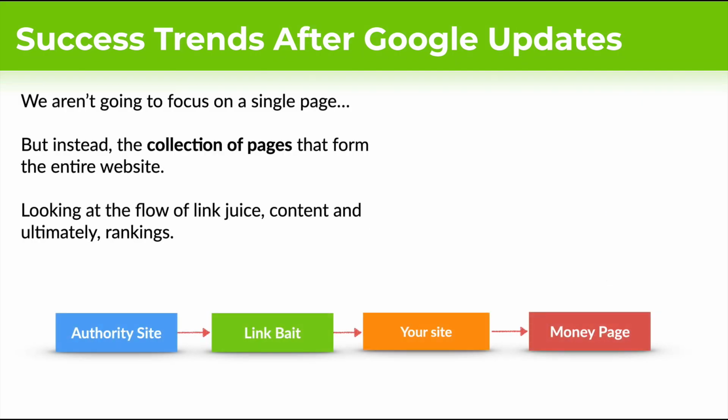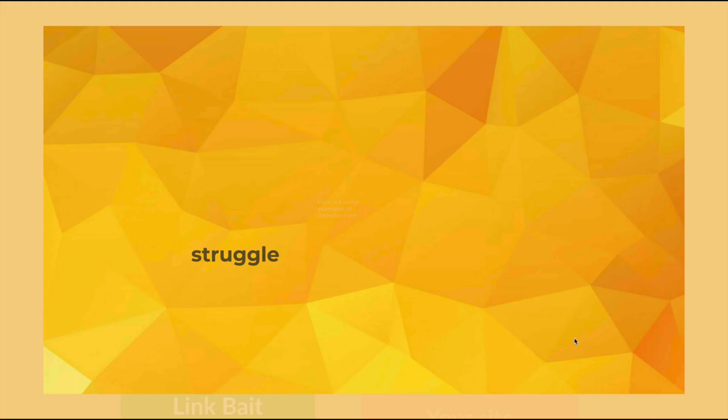So we're not going to focus on a single page. Instead, we're going to be looking at a collection of pages. We're going to look at all of the pages and how the link juice flows and how your website grows because of those link pages. So eventually, the goal is to make you money. This is going to be a strategy session where we want to make you some money, and at the end, we want to make sure that you're getting traffic to your money page. So how does this work?